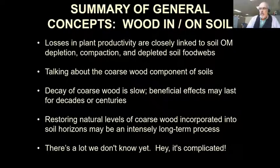There's really very little research around using wood in soils in this way. Restoring natural levels of coarse wood into soil horizons might be an intensely long-term process. And we also know that we don't know a lot. It's complicated. But I understand from my own experience that greater strategic use of wood chips in ecosystem restoration and ornamental landscaping has the potential to importantly transform these industries here and elsewhere, even as it has transformed my own restoration and thinking.